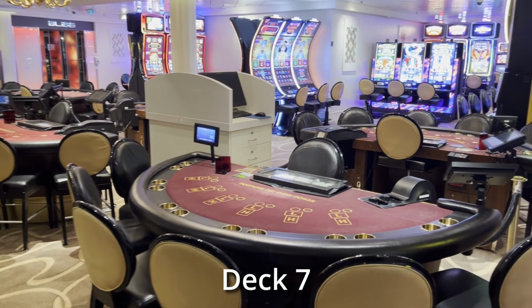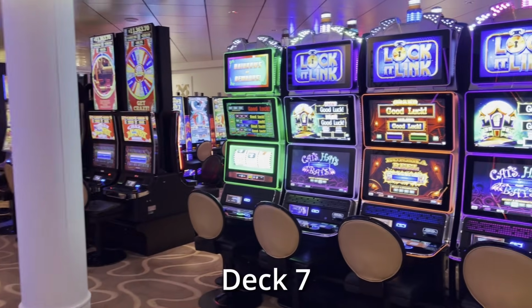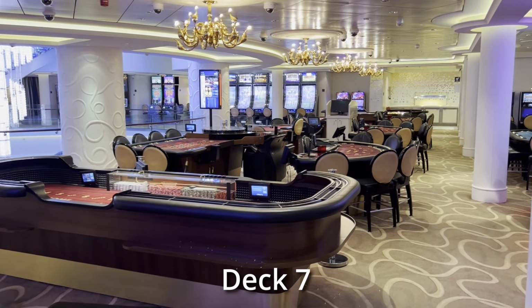The Norwegian Breakaway has a nice-sized casino on board. It has all the traditional games with slots and gaming tables and all the rest.